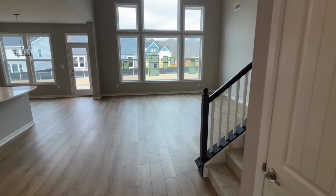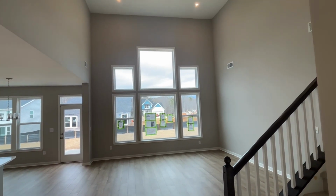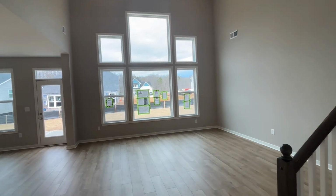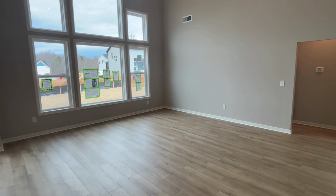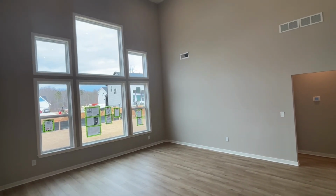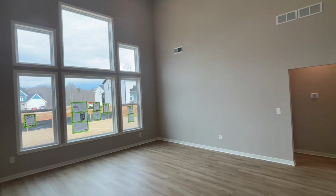Let's swing it back around. Come on into a really nice living room area. Now, I said about the other house, I'm a bigger fan of a 1-story living room versus a 2-story, but if you're gonna have the 2-story, it needs to look like this with a big bank of windows. A whole lot of sunlight coming in here. It's a really nice living room there.